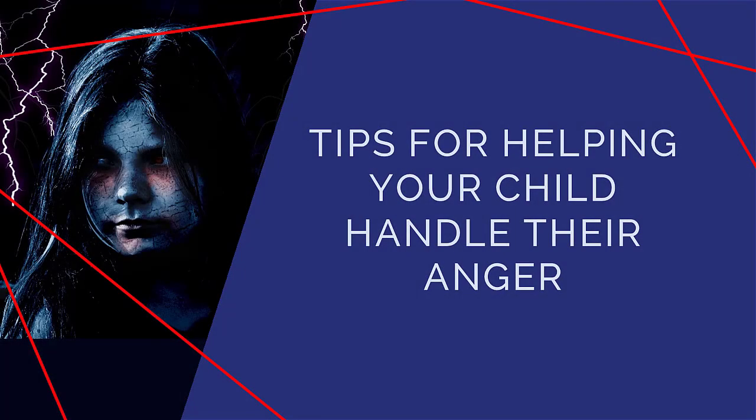Tips for helping your child handle their anger. One of the best things you can teach your child is how to manage their anger safely. It's a key aspect of developing emotional intelligence and one that will stand them in good stead throughout their life.